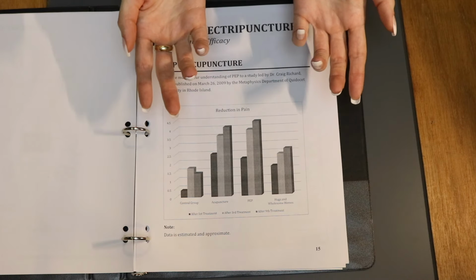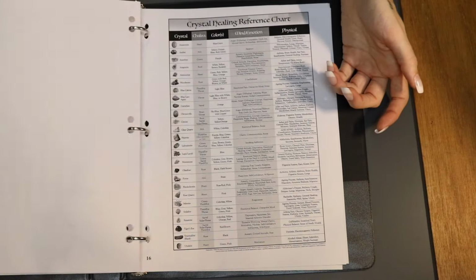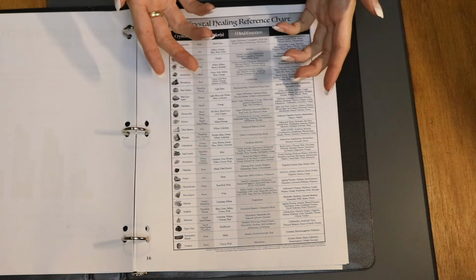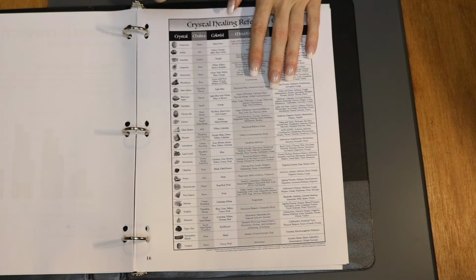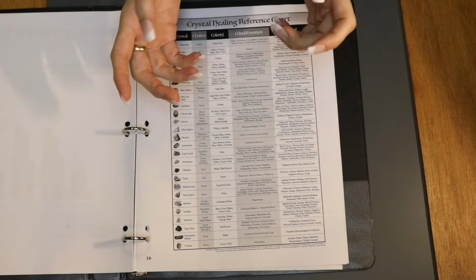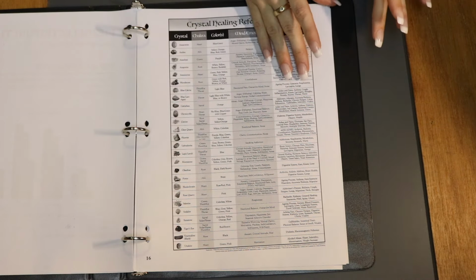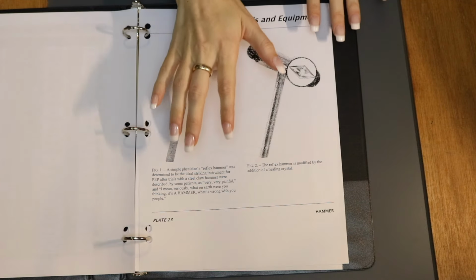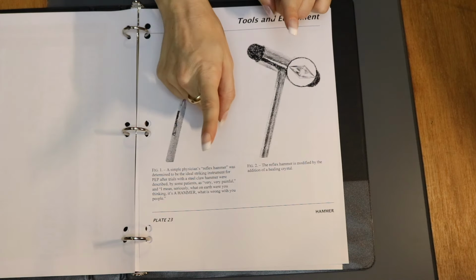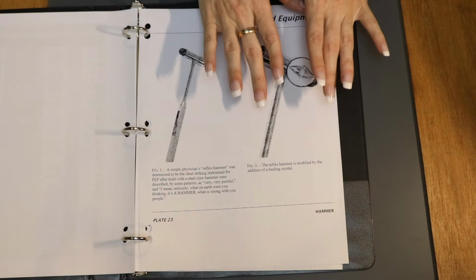So, how does it work? Well, PEP practitioners use a carefully cultivated selection of healing crystals in their work. Based on the needs of the patient, they will pick an appropriate stone for treatment, and then they will also select from an assortment of specially modified percussion hammers. These look very similar to the tools a conventional Western doctor would use to test reflexes, but they each have a unique healing crystal embedded in the head of the hammer.